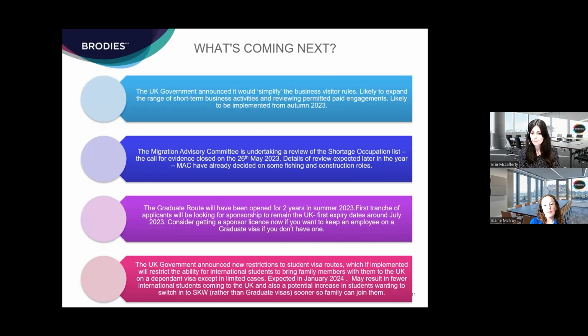The first of the changes then is that the UK government announced in the spring budget that it wants to simplify the business visit rules, which is good news because lots of people are often quite confused about what you can and can't do as a business visitor. And hopefully that will extend the range of short-term business activities which people are permitted to do as a business visitor. And if you come as a business visitor, you don't need an actual work permit. So we look forward to seeing what that simplification and hopefully expansion of business activities looks like.